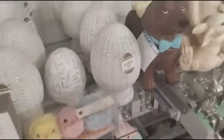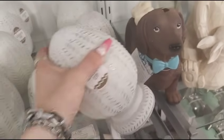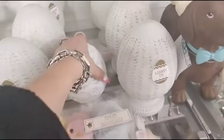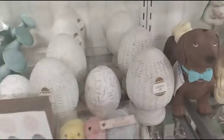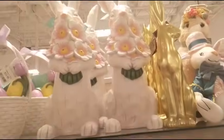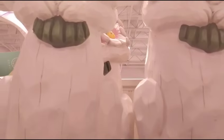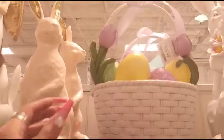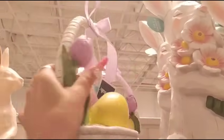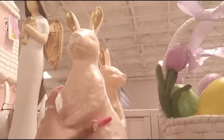And then we have, this lights up, the egg. That's a nice bonus, $7.99. They have the denim in blue, $5.99. And then they have these gorgeous bunnies carrying a bouquet for $24.99. Oh my gosh, I didn't even notice this. Look at Martha Stewart, the basket, $19.99. That is gorgeous. And look at the pale pink bunny.